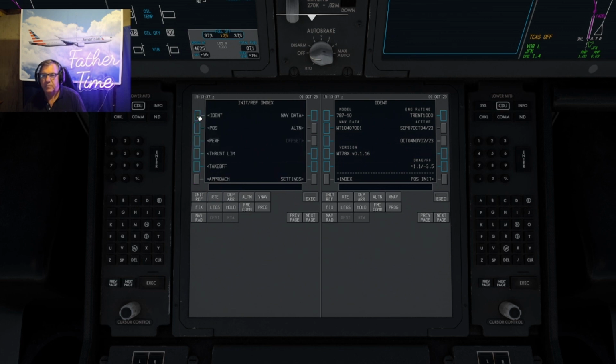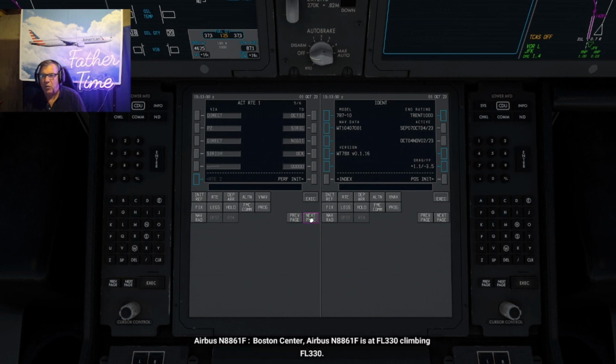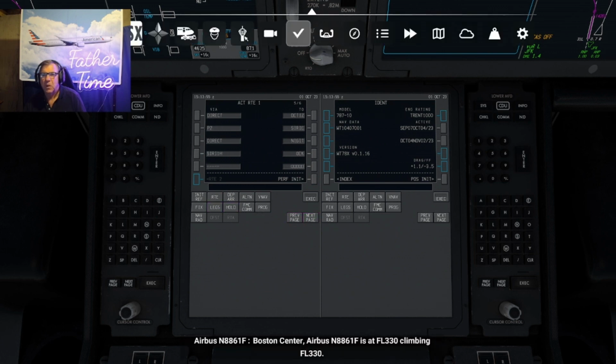ident, 787-10, Rolls-Royce engines, database is good till October 4th, position's good. We go through the route. We make sure we compare this against our flight plan, walk it all the way through.